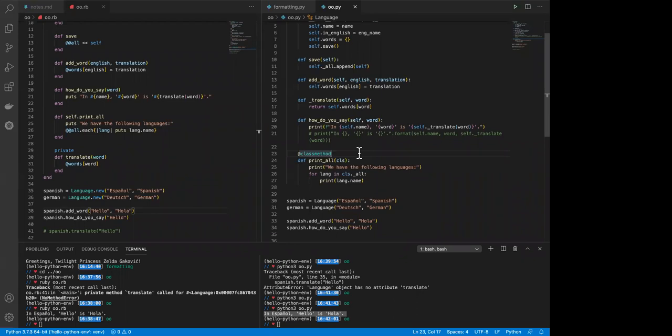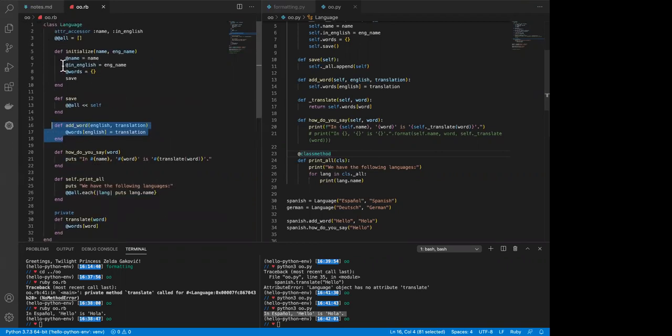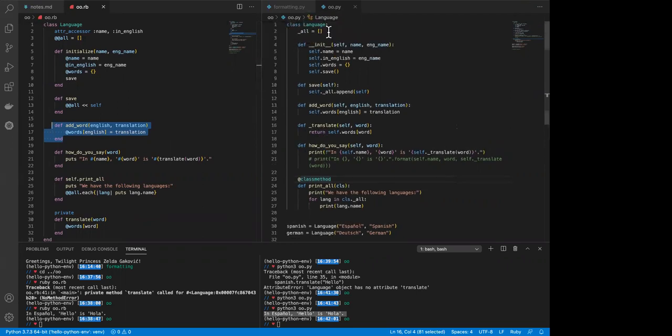So to define, as a brief overview, an instance method in Ruby, we know what this looks like. It looks sort of like any method, but it's encapsulated in this class unit. Our class unit in Python also has instance methods.